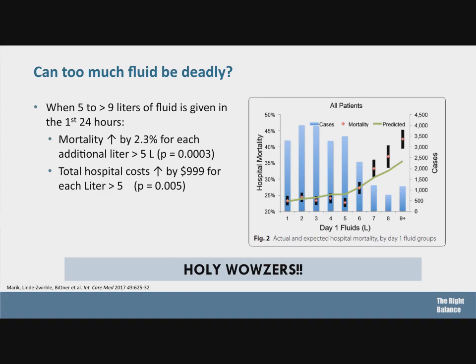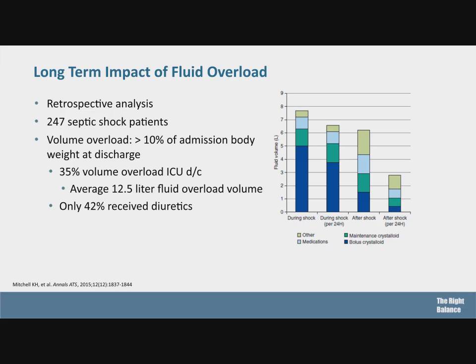So when you think about it, and this is one of Nicole's favorite words, holy wowzer. So just think about the patients you care for and how many truly get over 5 liters in that initial resuscitation. Now, does this have an impact long-term on our patients? And this was a retrospective analysis that looked at 247 septic shock patients, and they defined volume overload as greater than 10% of admission body weight at discharge from the ICU. And what they found was 35% of those patients had volume overload at ICU discharge. And the average amount was about 12.5 liters, which is significant.